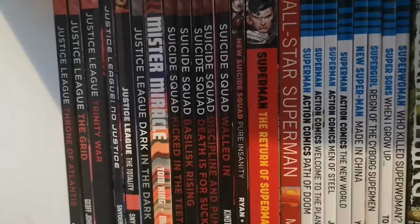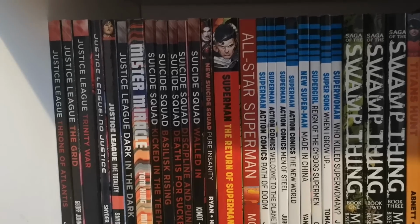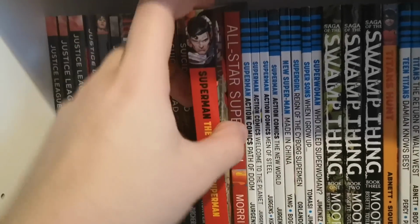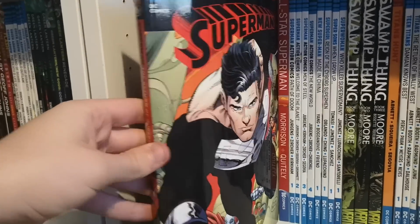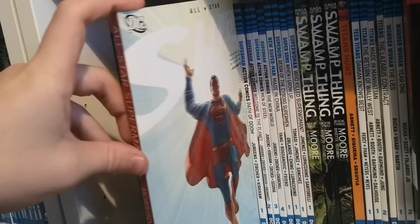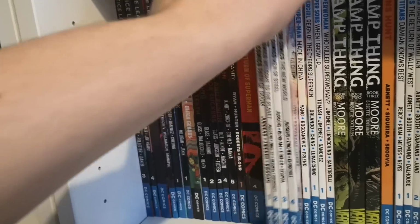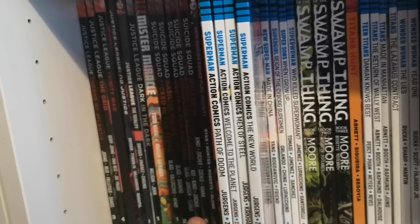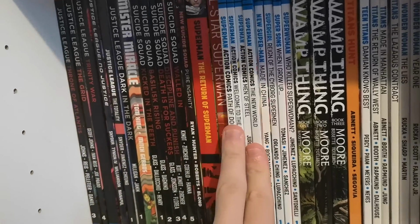We've then got Volume 1 to 5 of Suicide Squad from the New 52, and then New Suicide Squad Volume 1, Pure Insanity. Next, I picked this up for £10, and considering the size of it, it was a pretty damn good deal. That's The Return of Superman. And we've then got Grant Morrison's masterful All-Star Superman, which, yes, did make me cry. Shut up. We then got volumes 1 to 4 of Superman Action Comics from DC Rebirth. Really been enjoying this. I might swap these over and get the deluxe hardcovers, but I'm not sure yet.